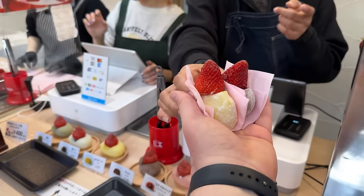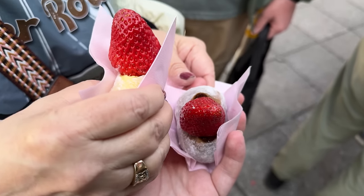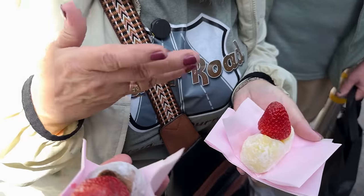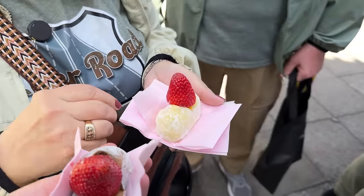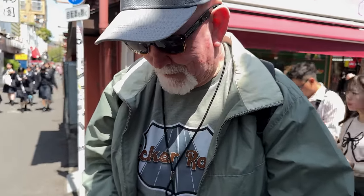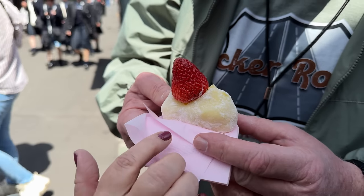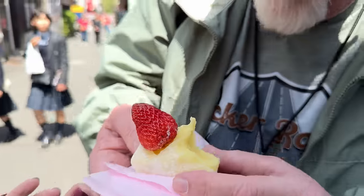Here we go. Oh, look at those. Thank you so much. Those are beautiful. Now, we're standing here right outside of the shop because in Japan, it's not polite to eat while you walk. So we have to stand here and eat these now. So let's have Gary start her out. So this is the custard one. Well, it's very soft. It is very soft. Very interesting. Not quite sure where to start here. Just there. Watch your strawberry. There you go.